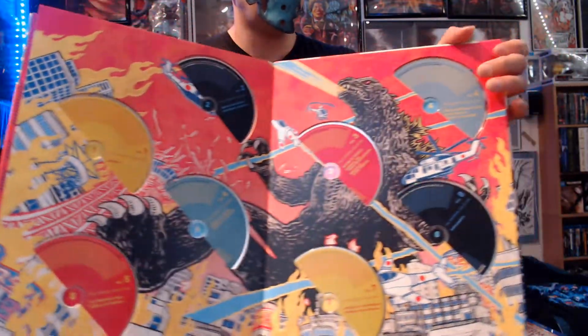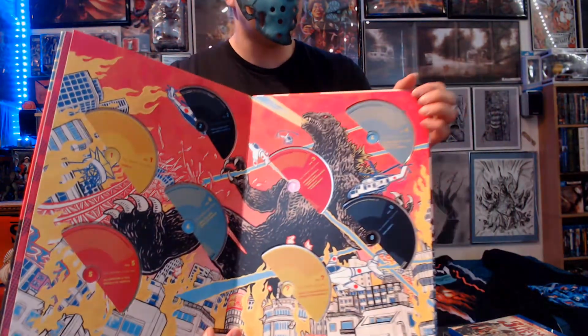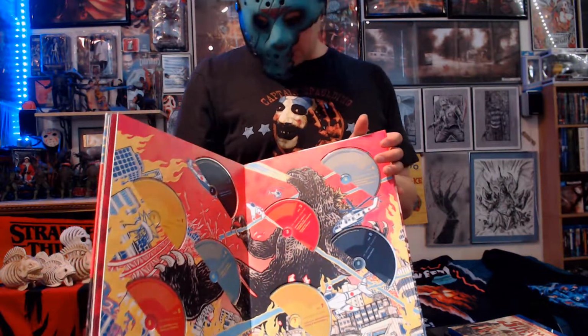See, typically I kind of hate packaging like this, but at least they're Blu-rays, so they're a little bit more damage resistant. Because sometimes when you have DVDs in cases like this, it can just scratch them up. But I'm excited to dig into this at some point when I have the time.